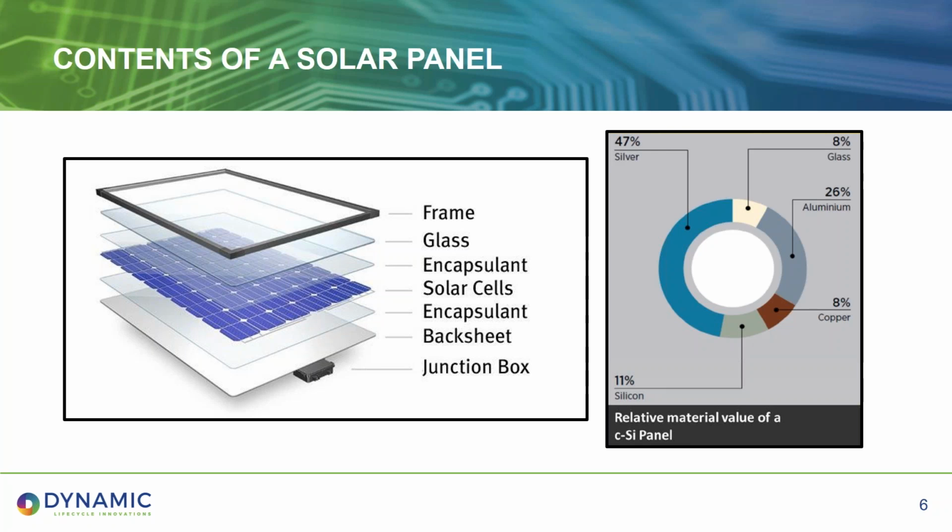The glass is anywhere from 75 to 76%, again, depending on who the manufacturer is. The silicon cells themselves typically make up around 5%. Your backsheet, your plastics, make up around 10%. Your metals, such as copper, make up around 1%, and then the silver, lead, and tin make up less than 0.1%.